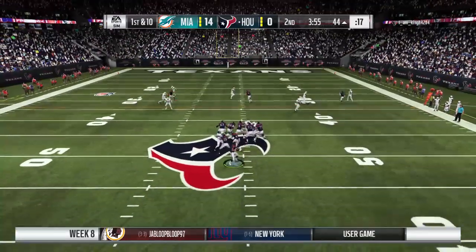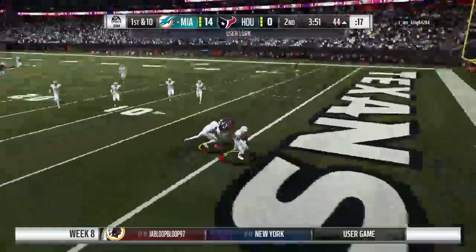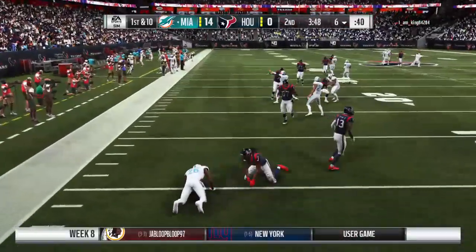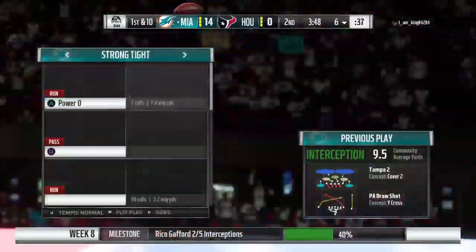On first down, it's Watson. He'll let it go deep for Beckham, and it's intercepted at the goal line. Picked off with great anticipation, and a short return to the 6-yard line.